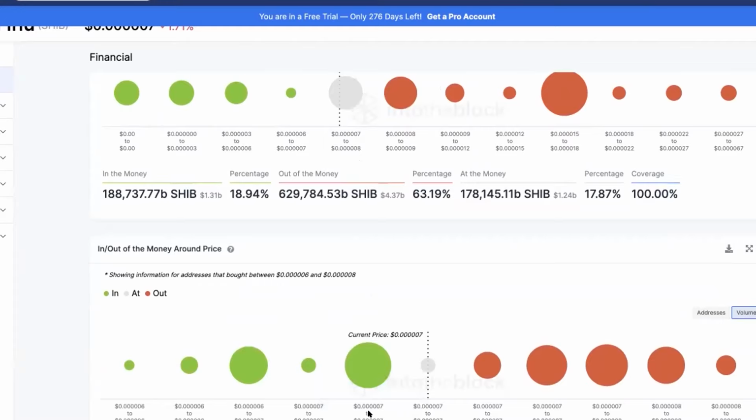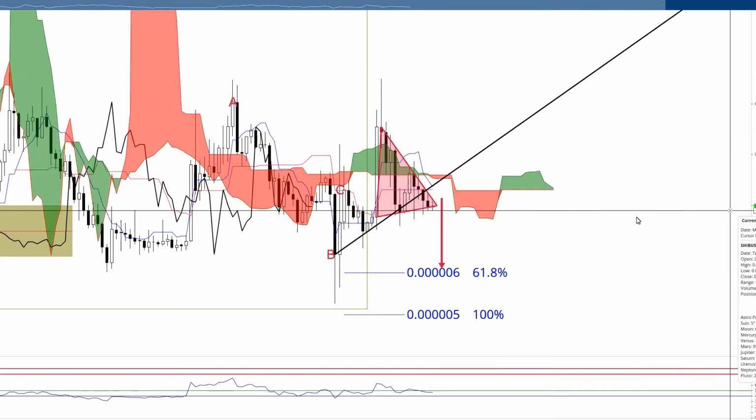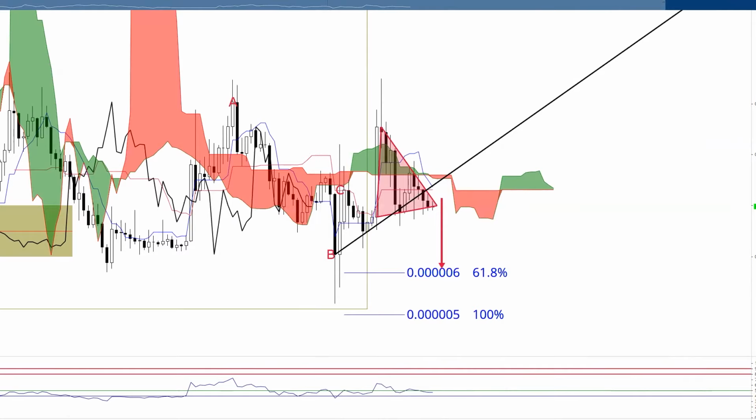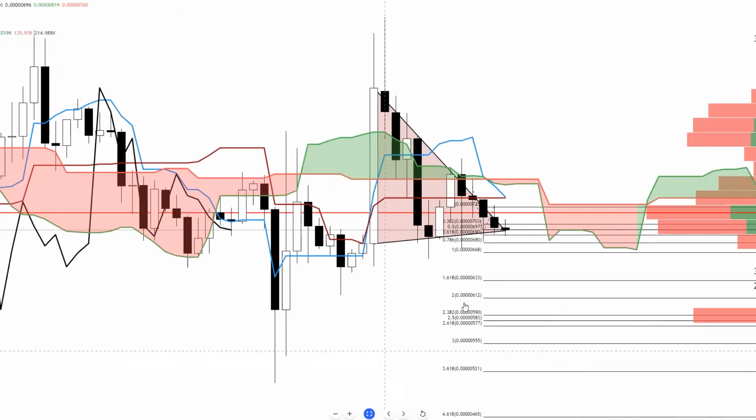Sure. Let me get my screen up there. So, funny thing about this instrument is that the professional software I use doesn't decimalize enough to show all the sats that are actually necessary. So I have to use TradingView. It's just one of those weird things how tiny these fractional moves are.